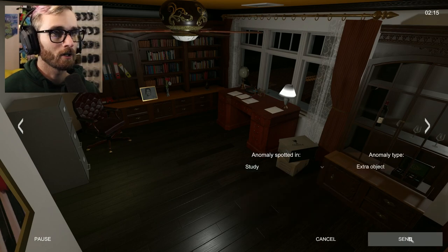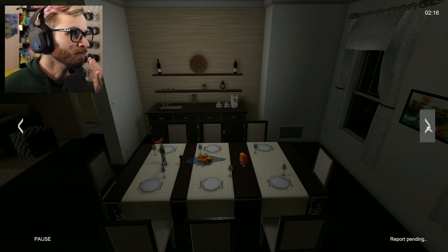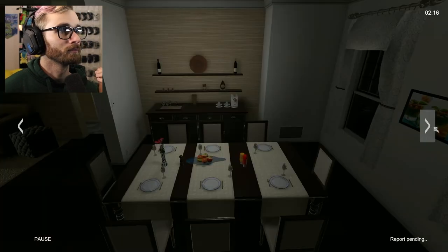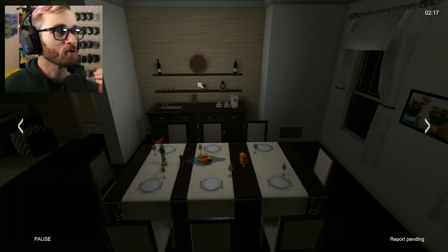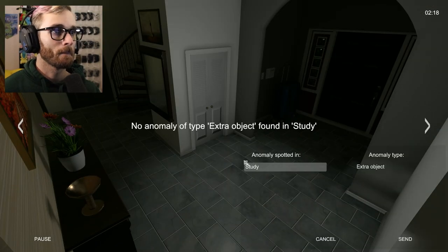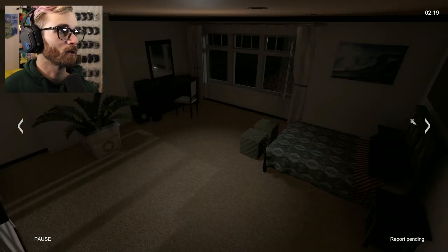Study extra object. Pretty sus. I feel like there's more here than there was a second ago, right? In the dining room. My mind's playing tricks on me.